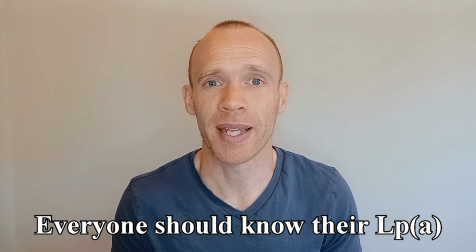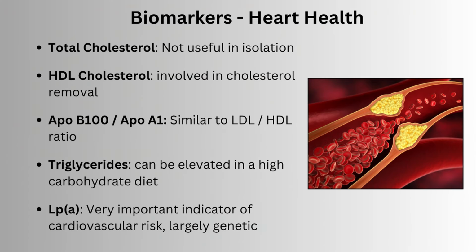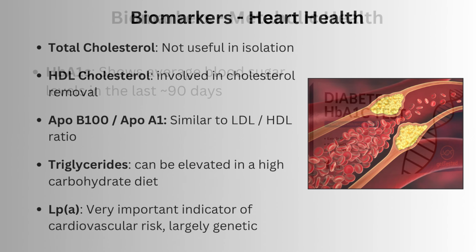If you've listened to Peter Attia for any amount of time, you'll know he insists that everyone knows their LP(a). Its level is mainly genetic, so you only need to do the test once, but high levels lead to worse cardiovascular outcomes, meaning it then becomes more important that you actively control your other cholesterol markers in order to reduce your overall risk of heart disease.